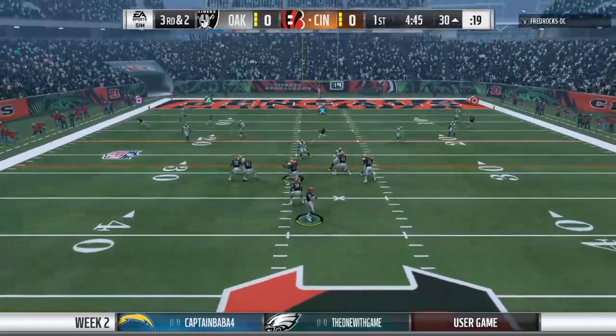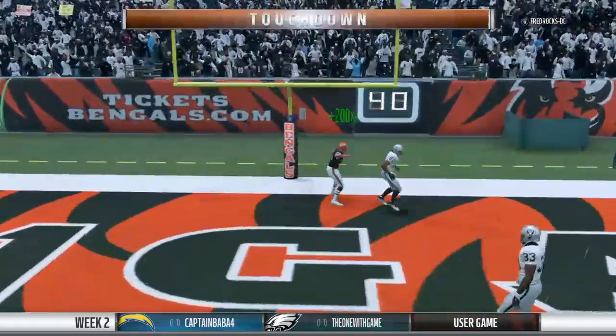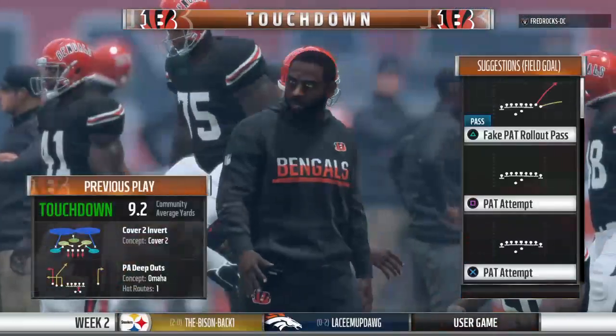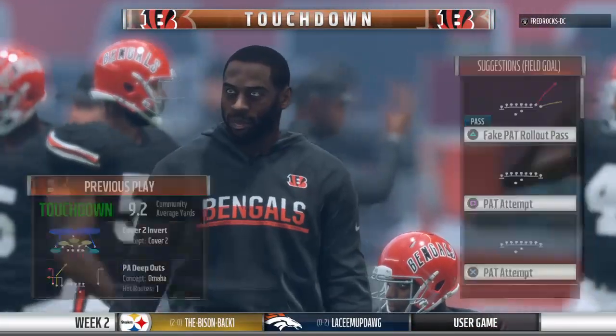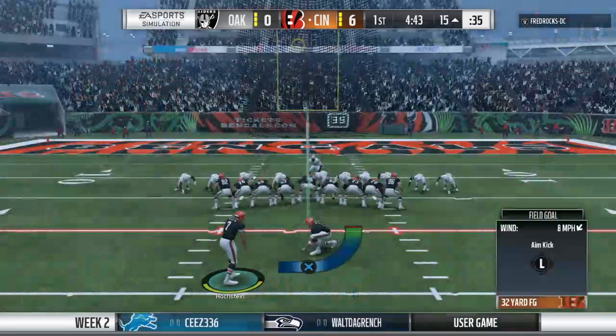Here's a play fake as they set up to throw. He's going to fire one deep, open, and he's got it. Touchdown, Bengals. And the QB rating right now sky high. 4 for 4 on that opening drive, and it ends with a touchdown pass.